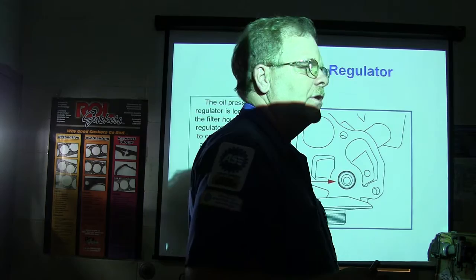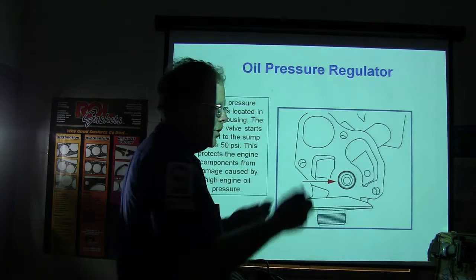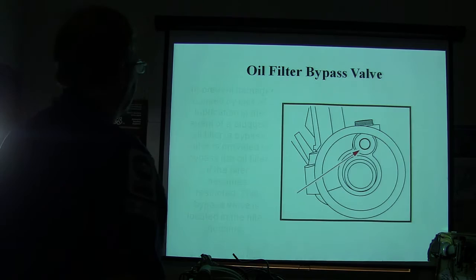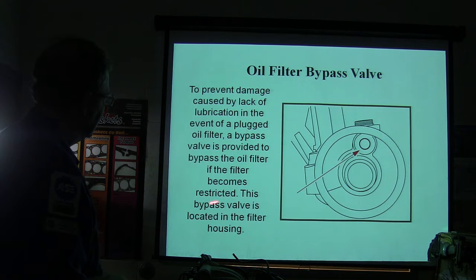But if the relief valve sticks and won't move in the oil pump, so that the pressure just keeps going up, it can blow the oil filter slam off the car, because that oil pressure is going to go somewhere. Either that or it'll choke the engine down if it's one of those with that thick oil filter cup I was talking about. All right, so you've got an oil filter bypass valve. When you're screwing the filter on, you can look up there and see that. It prevents damage caused by lack of lubrication. If the filter becomes restricted or plugged, the bypass valve is provided. It's located at the filter outlet.